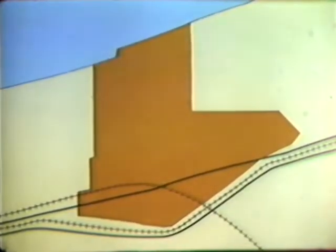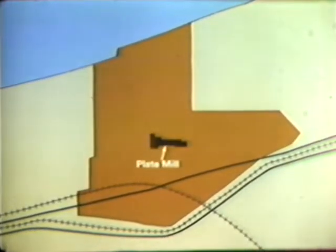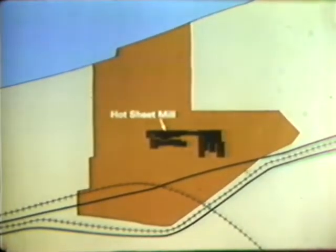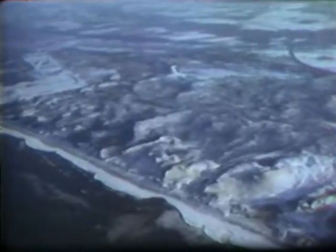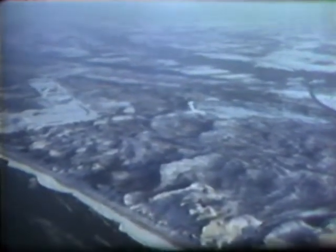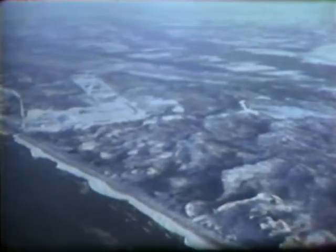The plant was constructed in several phases. Built in the first phase were a plate mill, facilities for producing cold rolled sheet and tin plate, and a hot sheet mill. The task of building a steel plant on this rugged terrain was challenging. The tract was covered with heavily forested sand dunes, which rose to elevations as high as 120 feet. Between the dunes lay large swamp areas filled with saturated organic deposits and water.